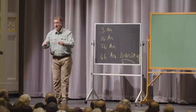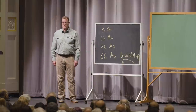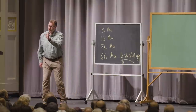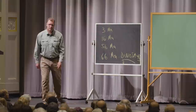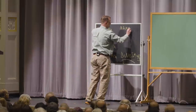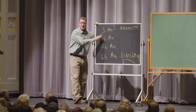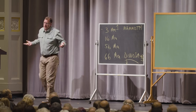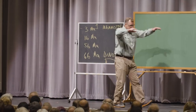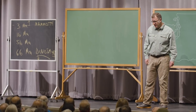Our plant fossils tonight here in the Pacific Northwest are all younger than the dinosaur time. Great. Now the mammoths, dinosaurs, mammoths, is there really a difference? Of course there is. The mammoths are an ice age creature, the woolly mammoths. And I can just pick the number 3 for simplicity, but during the ice age, the last 2.6 million years, we had these woolly mammoths dominating much of the world, including central Washington here.